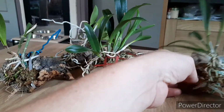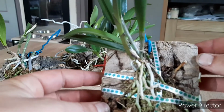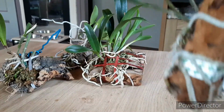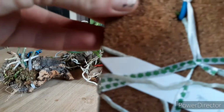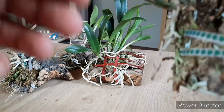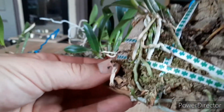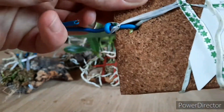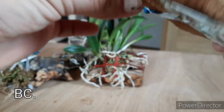And how do you know when an orchid really loves its mount? When the roots are, when it's in a deep embrace, a permanent hug. Yeah, I love this mount. It's BC Jairak Kiku.